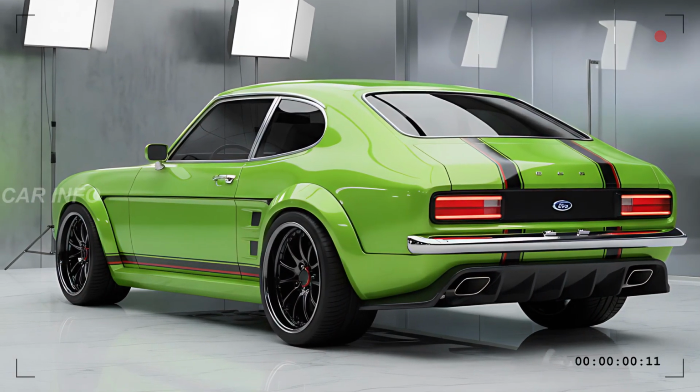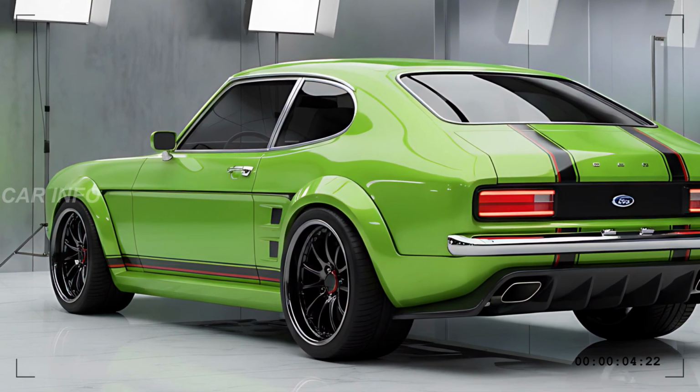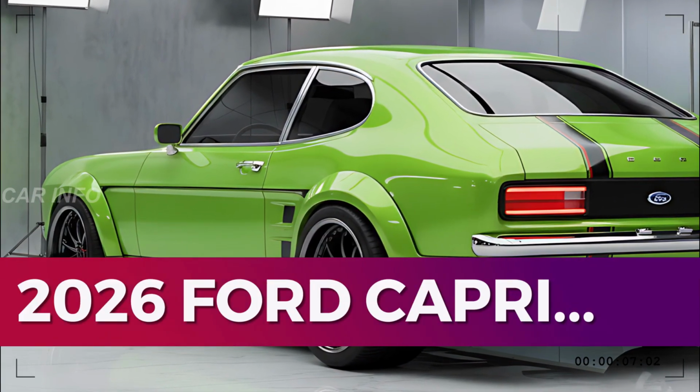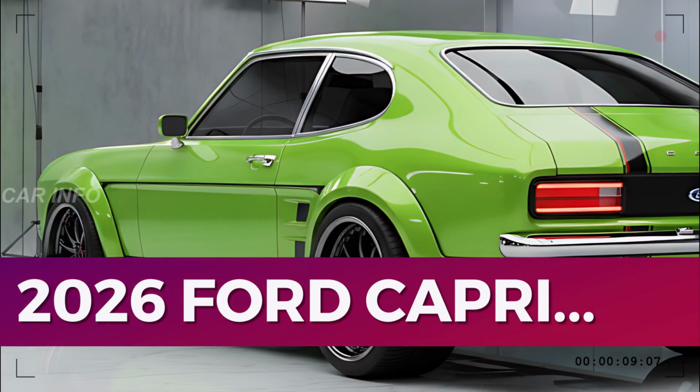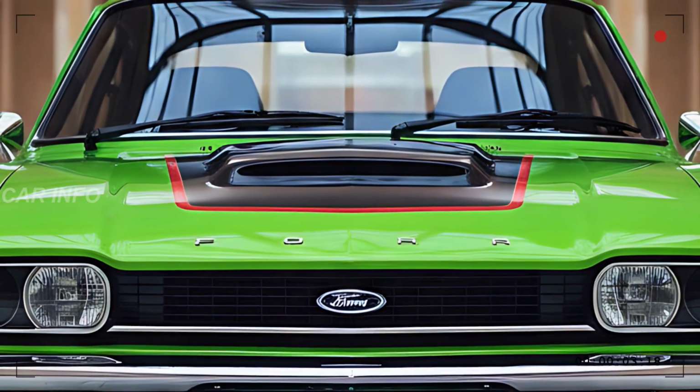The 2026 Ford Capri isn't just a revival, it's a statement. A perfect fusion of classic soul and modern muscle, Ford has brought back the Capri not as a museum piece, but as a modern legend.